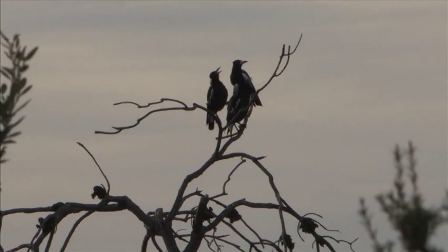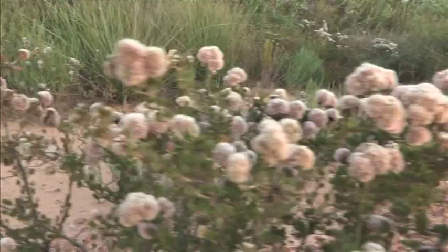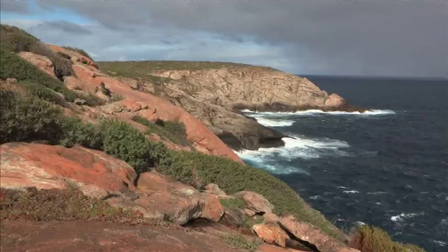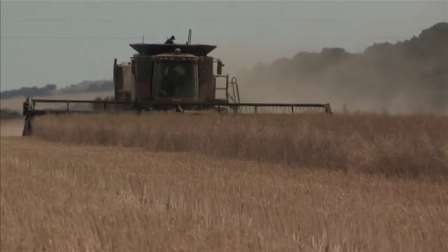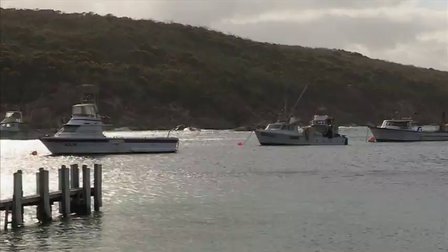Natural Resource Management, or NRM, works with communities to enhance the restoration and preservation of our region's unique natural assets, the land, water, and native flora and fauna that live within it. One of the core principles of NRM is sustainable development and use of natural resources by agriculture, mining, tourism, fisheries, and forestry.